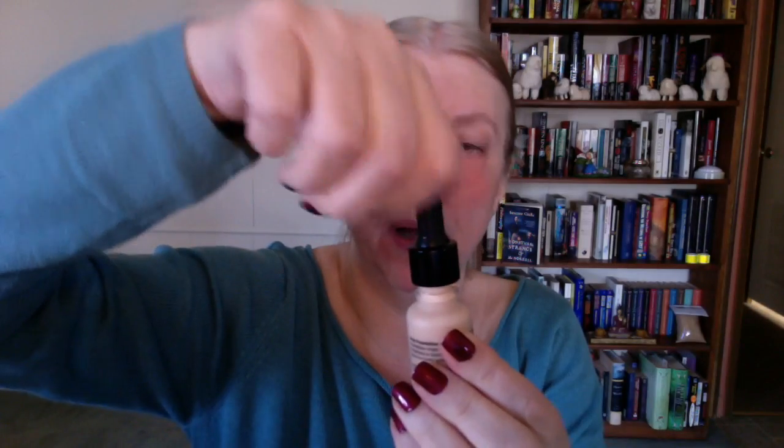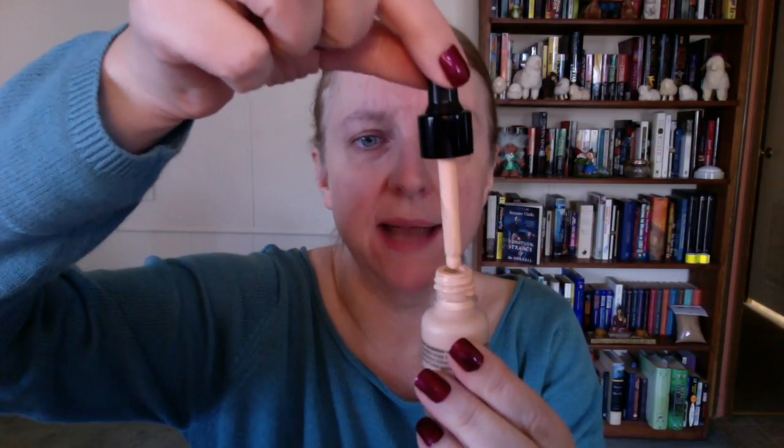So, like I said, it has an eyedropper on it. It is a very, very thin, watery consistency. And I would recommend that you give this a good shake before you use it, because it would have a tendency to separate, I would think. You should actually do that with any foundation that you use, but I don't always think to do it, but it is something that you should do.